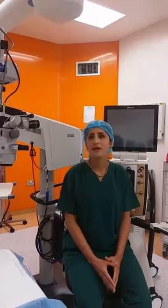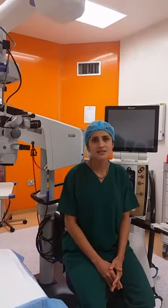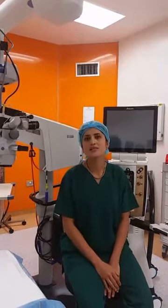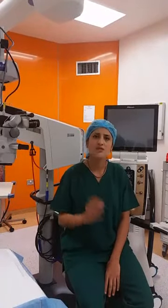Glaucoma. Just like we have blood pressure, we have eye pressures. This eye pressure is necessary to keep the globe, the eyeball, formed, as well as for blood circulation within the eye. But when the same eye pressure starts damaging the optic nerve fibers which connect our eyes with the brain, that's when glaucoma occurs.